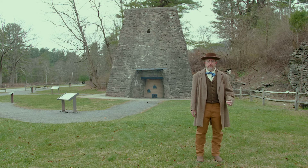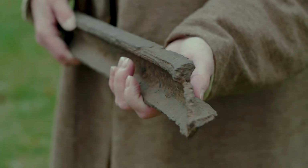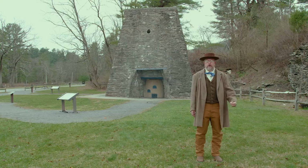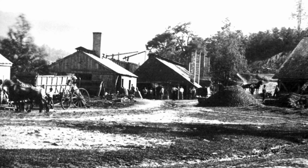Pig metal is very brittle, so for some applications, you can't really use it. You can't give it to a blacksmith because it will simply shatter. You can't take it to a rolling mill. So the pig iron, those long bars, needs to be converted into a final product that we call wrought iron or worked iron. And that was done as a separate step at a finery forge, such as we had here at Pine Grove. Two miles away in our state park was the Laurel Forge, built in 1830.